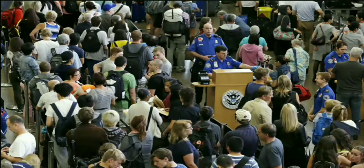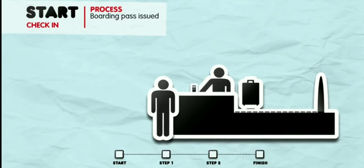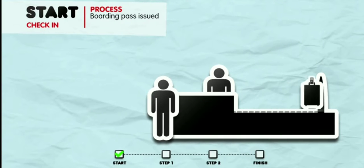7, you can also check in at the desk. If you haven't selected seats, you can do so at this time. Have your ID ready, and if you have to check bags, you can do so now. 8, time to go through security.